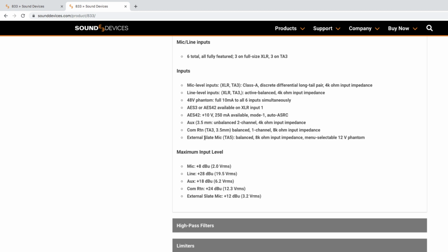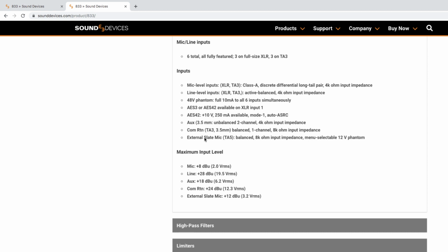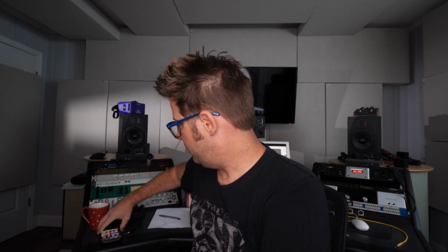Plus, and this is huge, and I'm going to go back to the screen for this for a moment. You have COM returns on this, which now means you can use, and I'm so excited about this, I'm actually going to go back to the picture. So you've got COM returns, and you also have the TA5 headphone output, which includes the slate mic input for the 15-volt powered slate mic. So that means now you have crew communications.